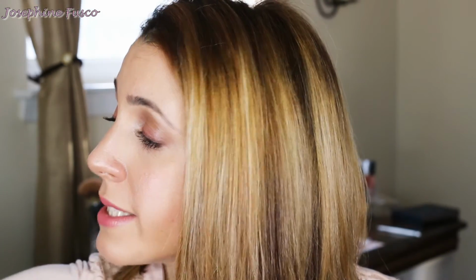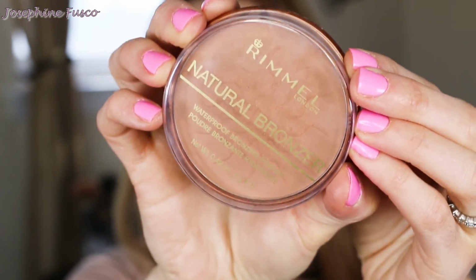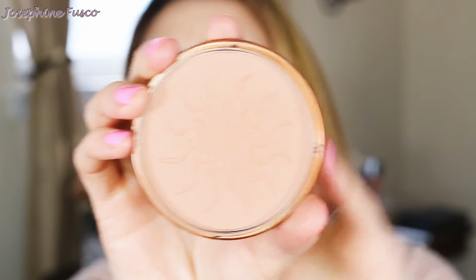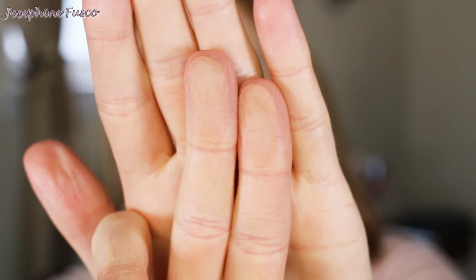I also liked their bronzers. Now, if you are a bronzer fan, they have the Rimmel Natural Bronzer. This is the waterproof bronzing powder in the shade Sunlight. This is what it looks like in the packaging. And it's really nice because it's a matte bronzer and it's not too much. And it really has a nice texture to it. What I liked about this is not only did I use it as my bronzer, but I also used it as a blush. That pretty much wraps it up as to the products that I really liked from Rimmel.